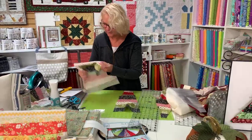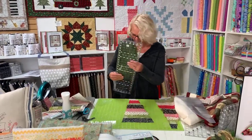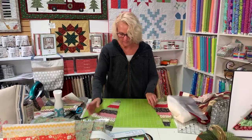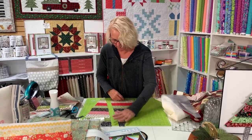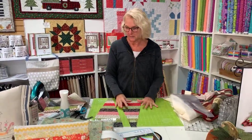Okay, so this is where I would keep doing this until I had 16, because I need 16 of these pieces to go all the way around. Alrighty? You're with me so far. So this is where I was going to start to talk about laying out your pieces to your strips to sew them together.